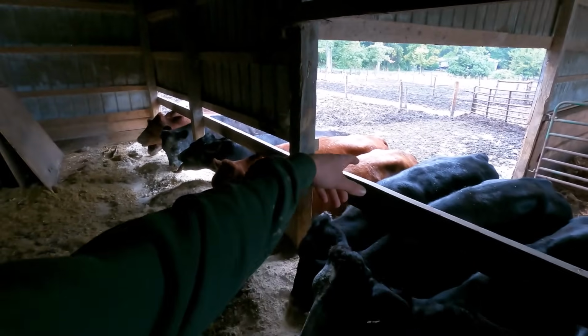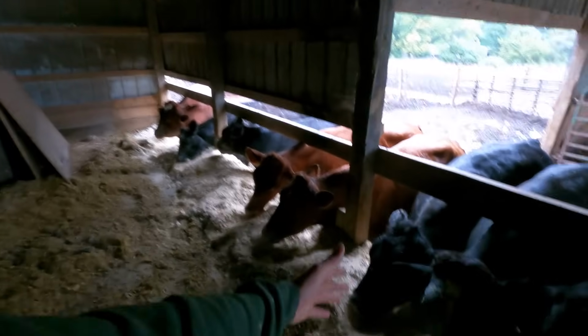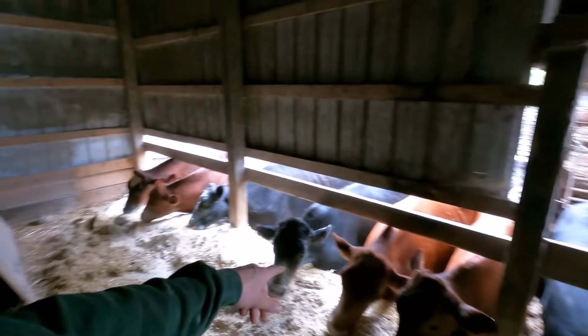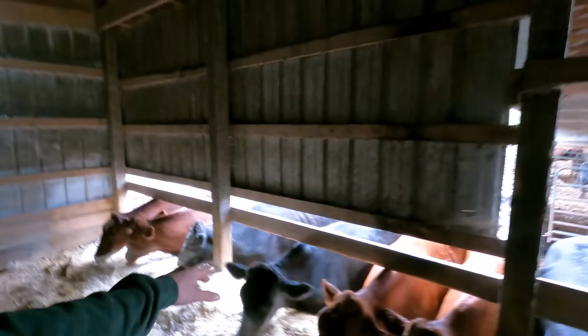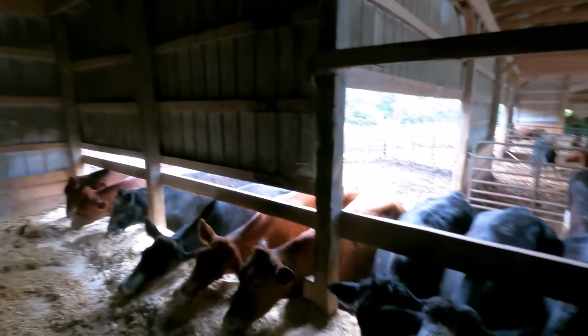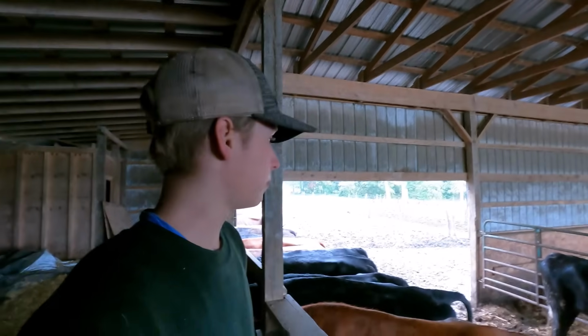Like that one there, this black Angus here, and there's a red one. One of these red ones here is pretty decent size. A couple black ones, couple red ones, and then the other ones are a little bit smaller. They need to go a little ways yet until they can be big enough to leave.